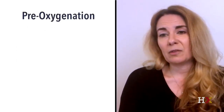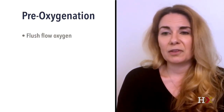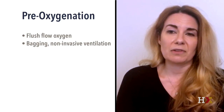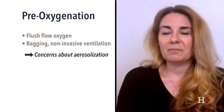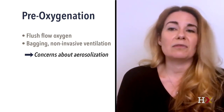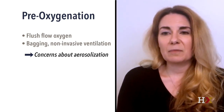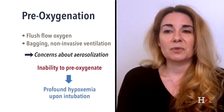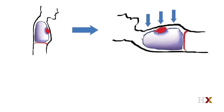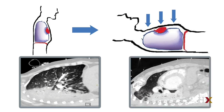All of this is further exacerbated by the fact that we have challenges in pre-oxygenating these patients as we would other patients. We know that flush flow oxygen is an excellent way to pre-oxygenate patients who need to be intubated. However, the concerns about aerosolization remain. Similarly, bagging the patients or using non-invasive ventilation have the same concerns. So we're intubating these patients with an alteration in our usual pre-oxygenation strategies, leading to profound hypoxemia. You can see this de-recruitment in their images as indicated here.